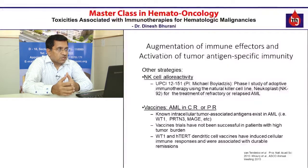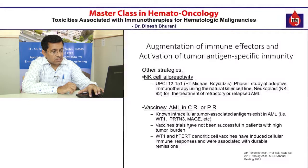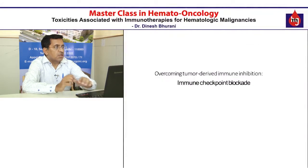Another mechanism is NK cell alloreactivity. There are phase 1 studies of adoptive immunotherapy using NK cell lines, still in very primitive phases, but there can be exciting eras. Vaccines, we have not been very successful with the vaccine. Many of them have been tried in AML. We don't have much success with the vaccine, but sooner we'll have some success.